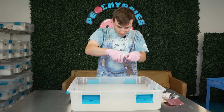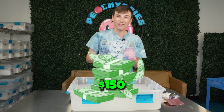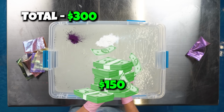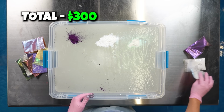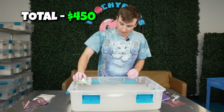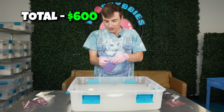This one is some hyper shift. I've worked with these before, but I've never added so many. $150 right there. Add that onto our total. So this one's like a white and blue reflective. Pretty sweet. This is like it says a hyper shift pearl. So that's another 100. We're already so high up. Oh, this one's gonna be like a yellow. Whoa, what the heck? This one looks nothing like the other ones. Ooh, this one's a purple.